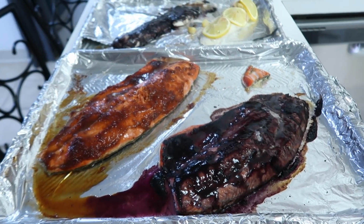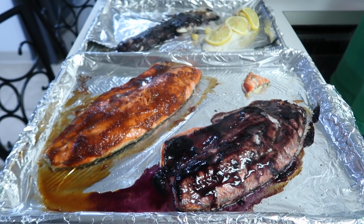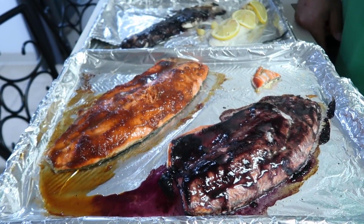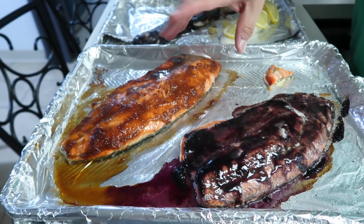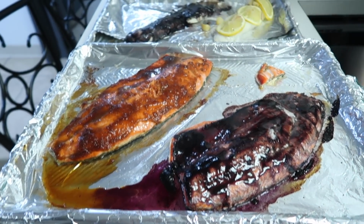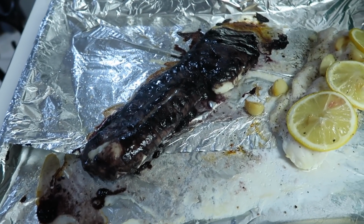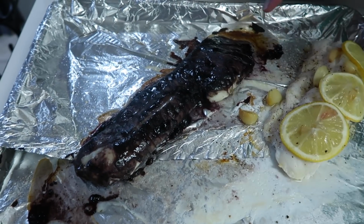Sherri, how does it look? It looks really good. Yeah? It smells really good. It smells interesting. The color is just so different. I'm used to seeing salmon with barbecue sauce, so that's normal to me, but this color is just so different. I do think it almost looks burnt on the cod. Yeah, it does. But it's not. That's just the color of that blueberry sauce. It looks like I left the cod in for like 2 hours too long. Right. Well, it looks interesting.